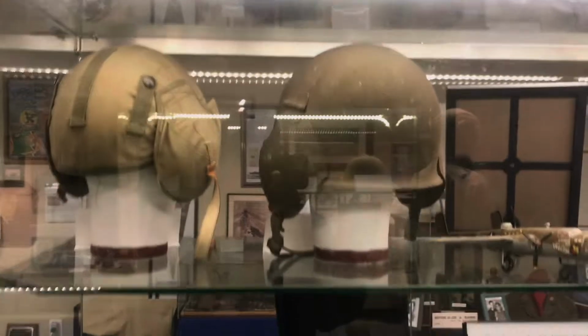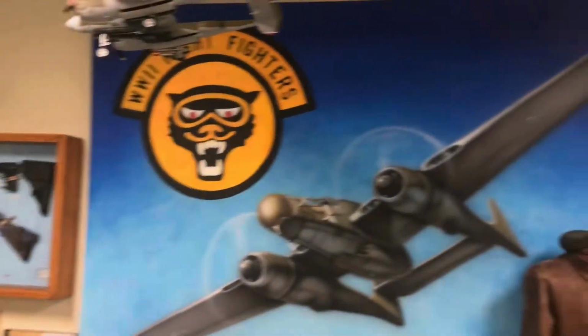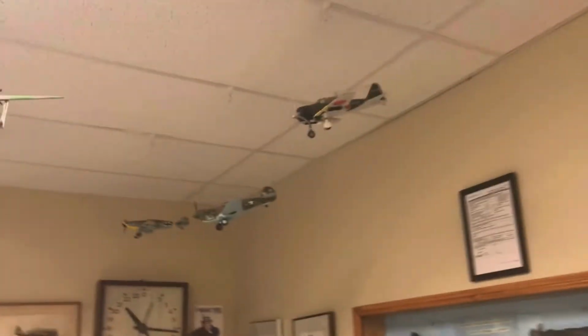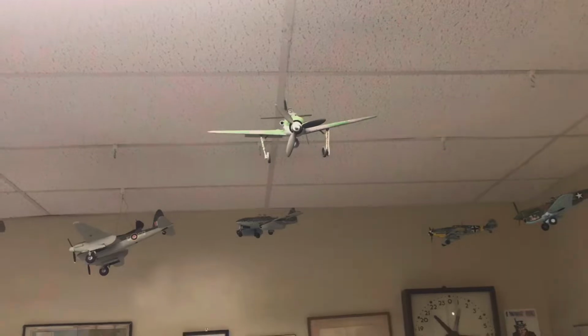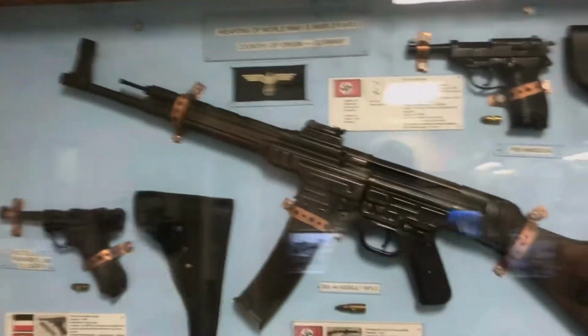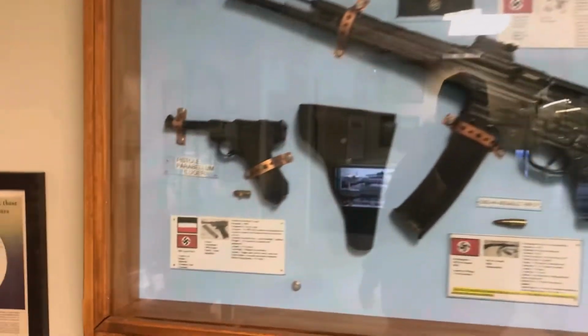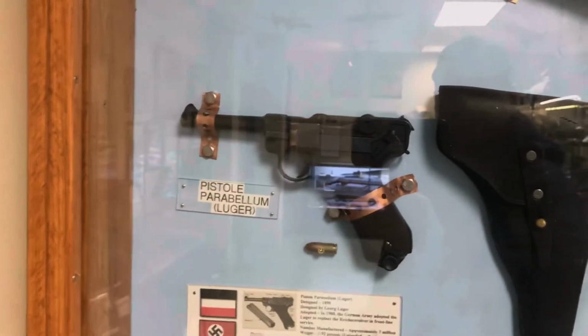All right. Here we have some flying gear. I don't know what the glare is like for my camera. We have another big mural. P-38 hanging from the ceiling. They got a lot of models hanging from the ceiling, which are really neat. A small display case with some German firearms. Of course, everyone knows the German Luger.